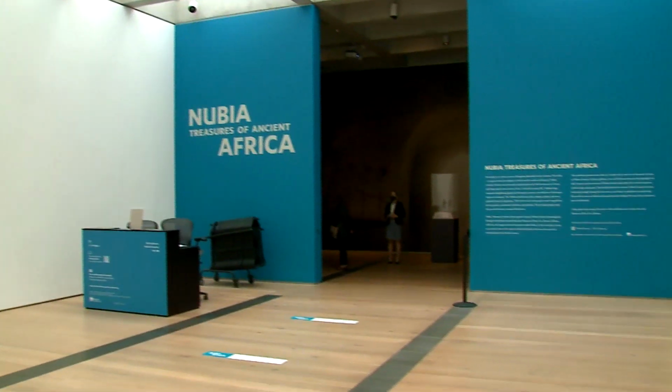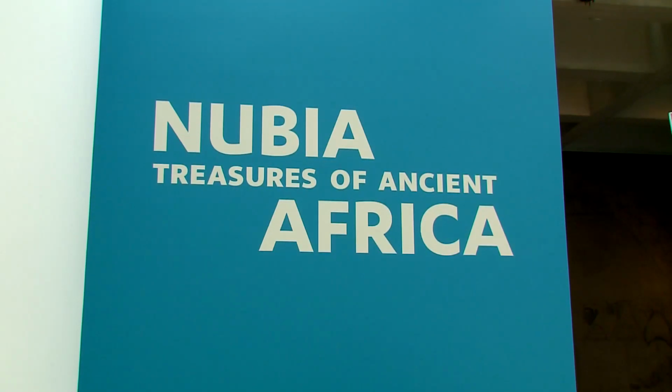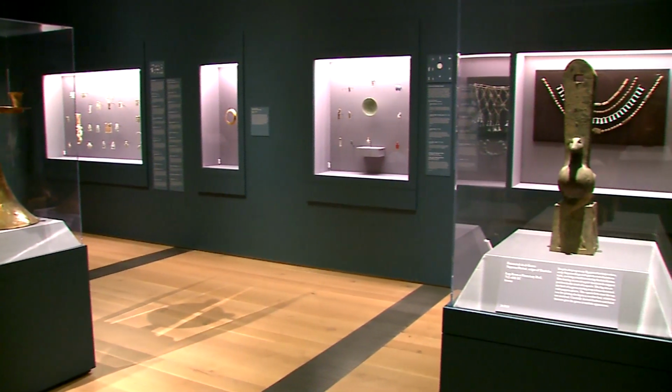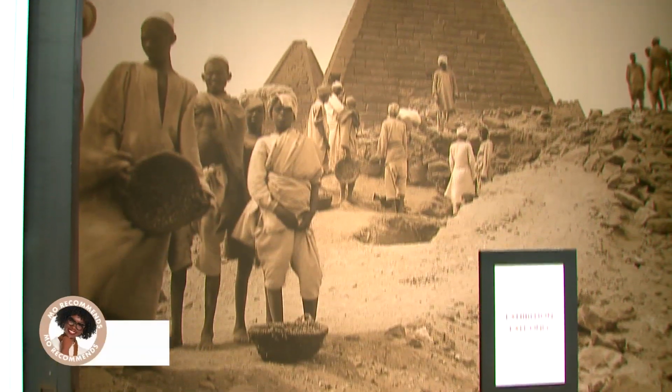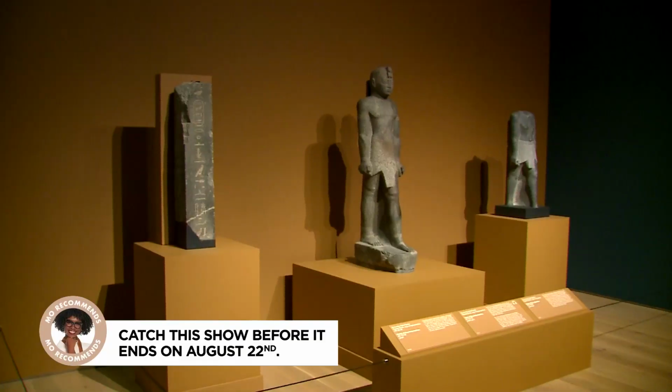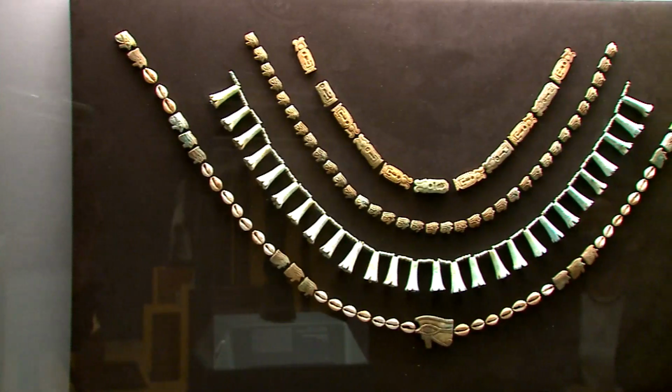So right now in our main exhibition galleries, we're featuring Nubia, Treasures of Ancient Africa. And this is an exhibition of over 300 works of art, all from the ancient kingdom of Nubia, which was located just south of ancient Egypt thousands of years ago in the Nile River Valley.